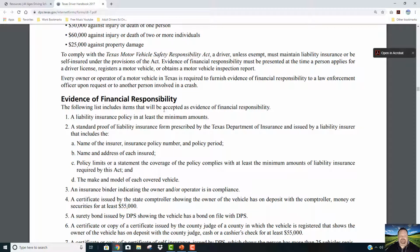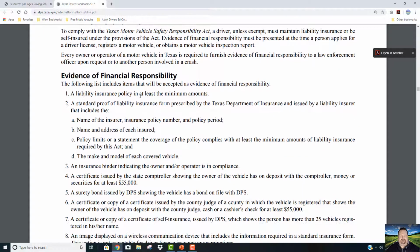The following list includes items that will be accepted as evidence of financial responsibility. 1, a liability insurance policy in at least the minimum amount. So this is what you usually get from an insurance company, like State Farm, Geico, USAA, things of that nature.